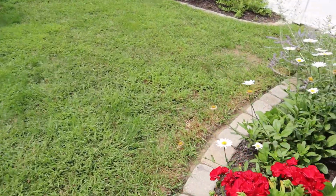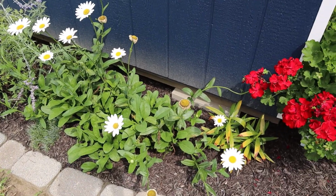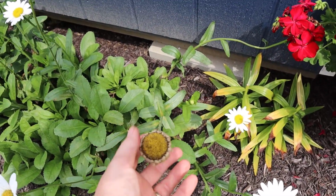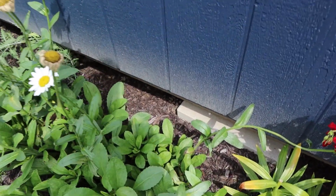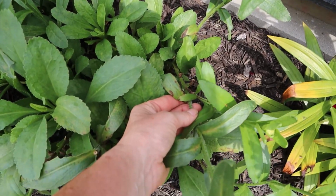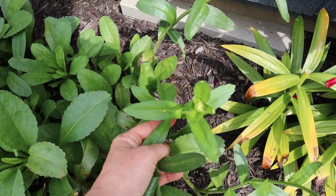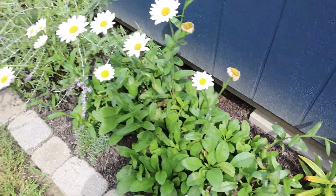And then the other thing I'm going to do over here is I'm going to deadhead these daisies. You know, there's the spent ones that I just follow down, and I cut those off. I'm not sure exactly how far I should be going down, but I think I'm going to take them down to where this other new stalk that's pushing out a new bud is. So I'm going to do that on all of the daisies that are spent.